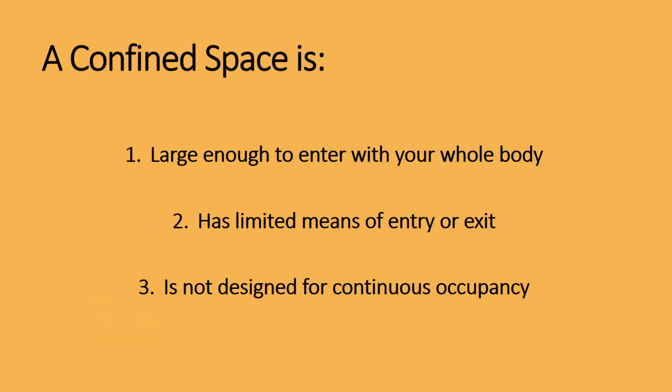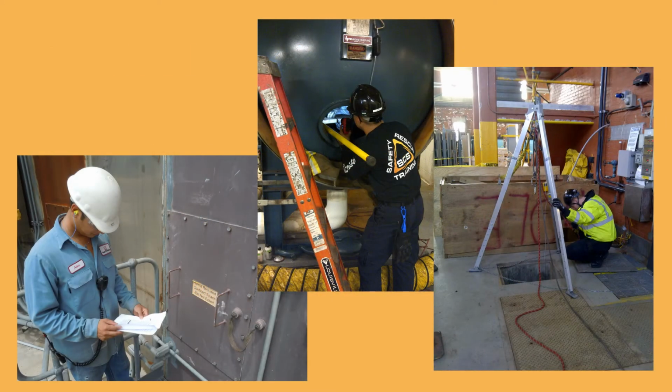There are areas at VPS that are designated as confined spaces. A confined space is defined as a space large enough for a person to enter and perform work, not designed for continuous occupancy, and has restricted means of entry and exit. Examples of confined spaces include vaults, tanks, storage bins, pits, and vessels.